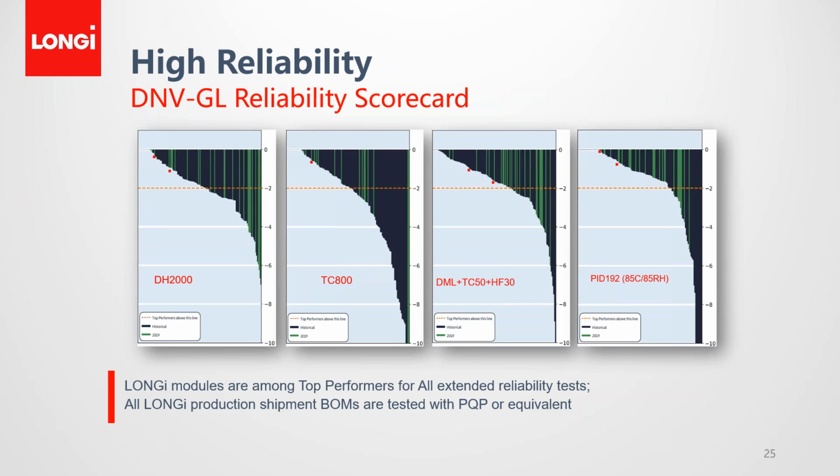And so all our modules, all the LONGi product shipment BOMs are tested with a PQP or some equivalent test, going through those tests and passing with good performance. And so we have been ranked top performers, with only 2% degradation after those extensive reliability tests. So our modules are among the top performers of all the extended reliability testing. That's a good testament to show that our module products maintain good quality and reliability. We don't randomly choose any BOM materials to put into our module. We are very conscious about choosing BOM materials that can really demonstrate good reliability and quality performance.